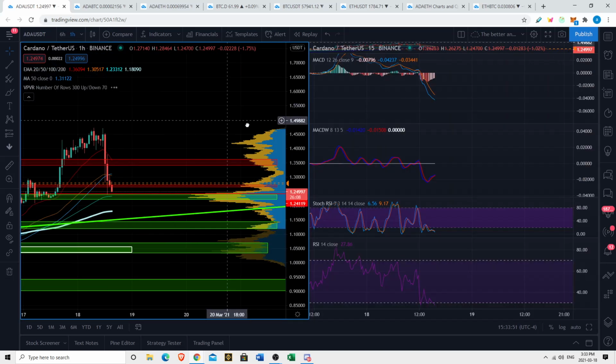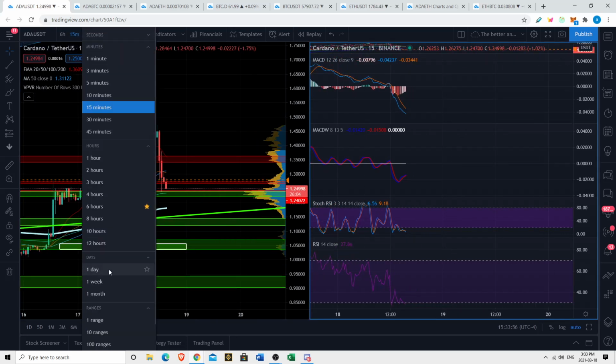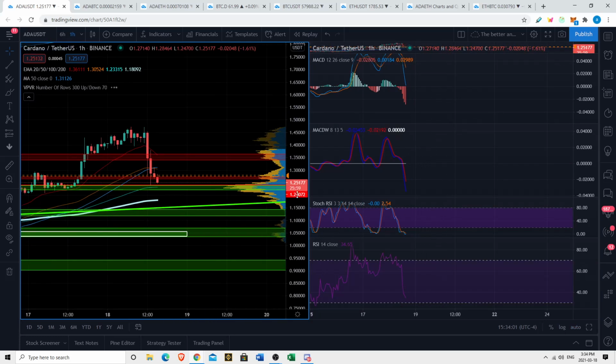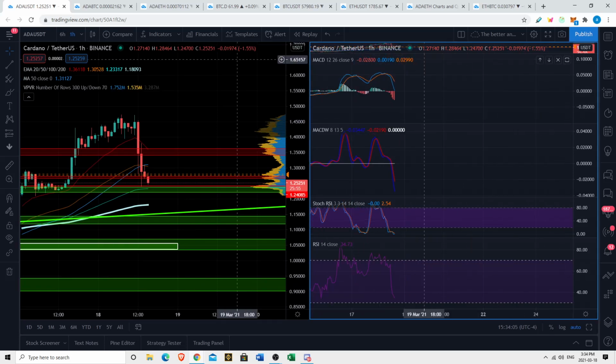Again, I could be wrong. I'm not telling you to enter this trade. There's no guarantee that I will be right. But the reason why I think we could experience a bit of a dead cat bounce here at some point in the near future, again, this is not a guarantee, is because of our indicators.